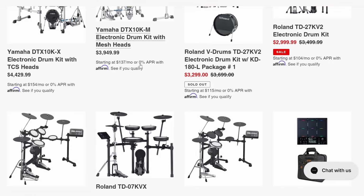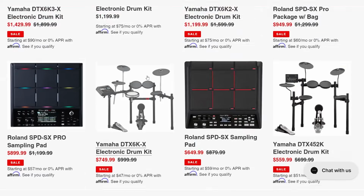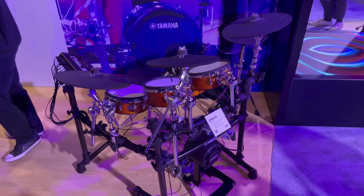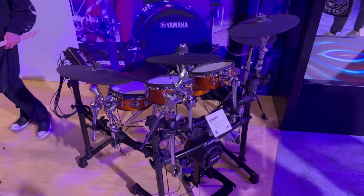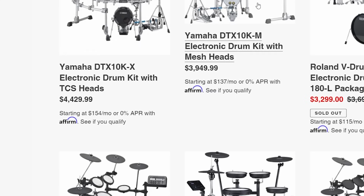Okay, so website number one is going to be edrumcenter.com. Looks like Yamaha has put nearly all of their electronic drums on sale. The only drum set that I see missing here is their DTX8 series, but everything else is definitely on sale. Starting off with the DTX10 line, there's the KX, which is the one with TCS pads. Then there's the KM, the one with mesh pads. There's about a $500 price difference there.